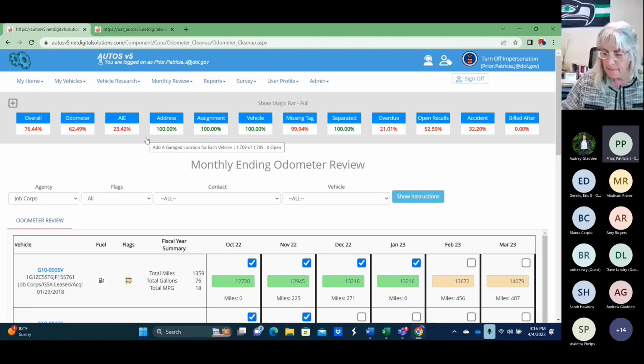And you still have to do a SIRS report, a significant incident report. And those of you with agency-owned vehicles, LTAG vehicles, you will still have to report in there as well. But we are trying to consolidate the agency vehicle reporting and the on-site fuel tank reporting into the autos. But we haven't been able to accomplish that yet.